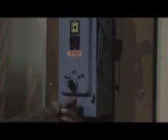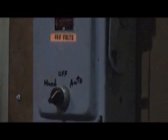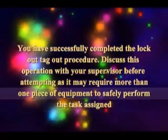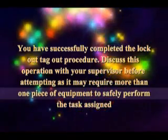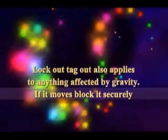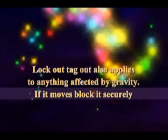6. Position the hand-off-auto switch to the auto position. The machine is ready to start from the remote control panel. You have successfully completed the lockout-tagout procedure. Discuss this operation with your supervisor before attempting, as it may require lockout of more than one piece of equipment to safely perform the task assigned. Lockout-tagout also applies to anything affected by gravity. If it moves, block it securely.